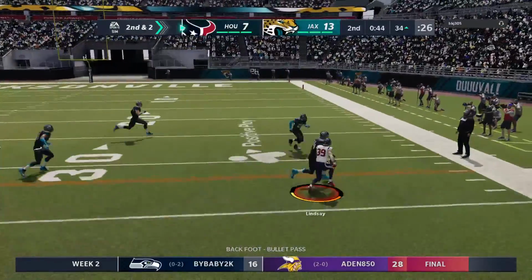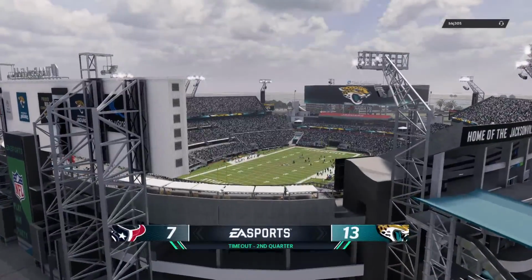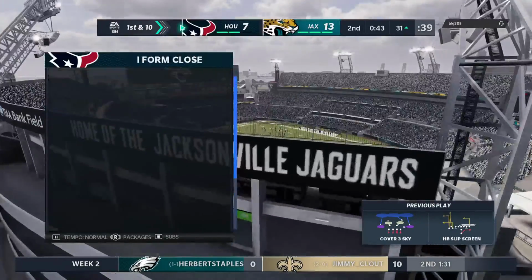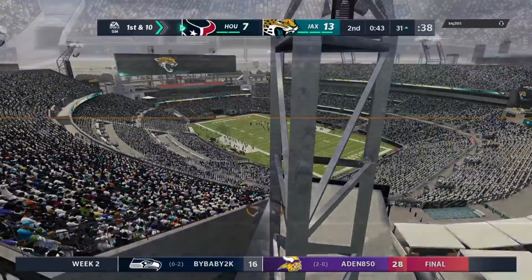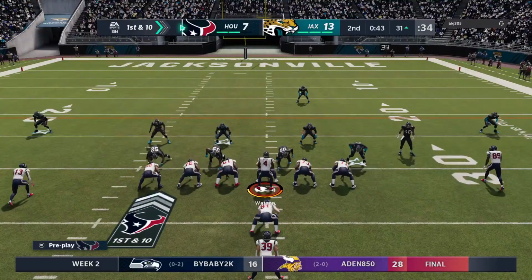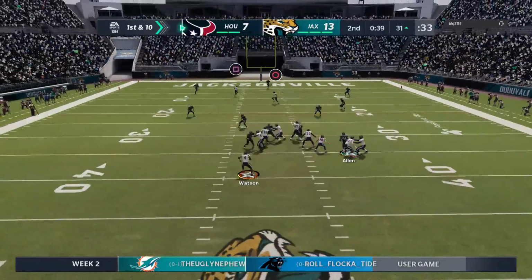Screen pass to Lindsey. And this time not quite to the 30. It'll be down at the 31-yard line. Now the Texans will burn the first of their timeouts as they'll stop it with just over 40 seconds to go in the first half. Line of scrimmage, the 31 now on 1st and 10.